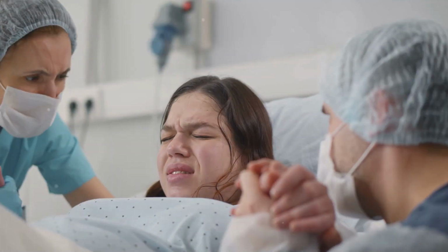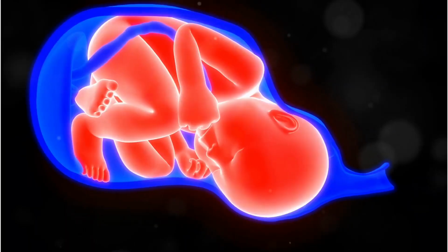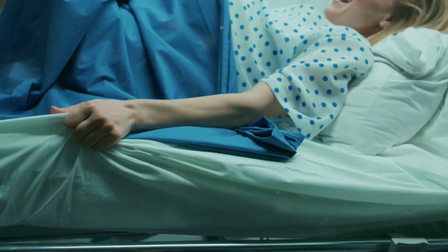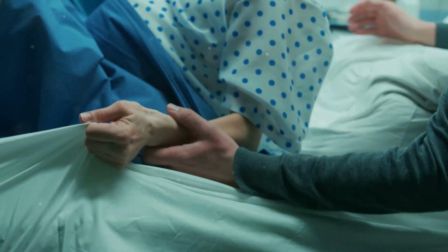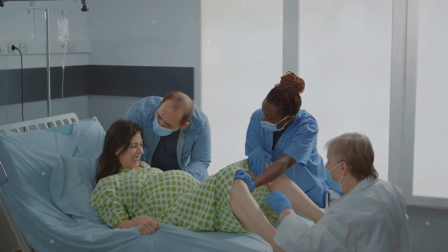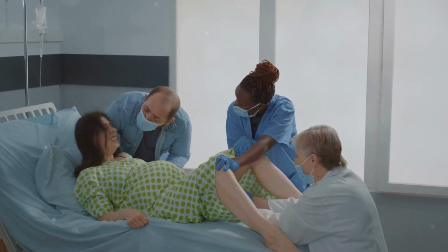As labor progresses to stage 2, your cervix will be fully open at 10 centimeters, and your baby's head will start moving down into your birth canal. This stage can last from just a few minutes to 3 hours. It's pushing time. You might feel an instinctive urge to push, or you might need some coaching from your healthcare team on when to push and when to rest.